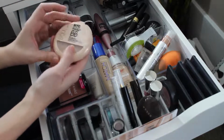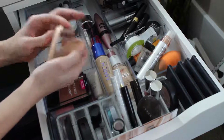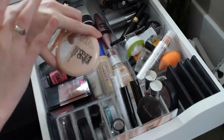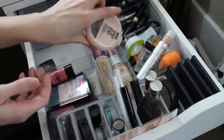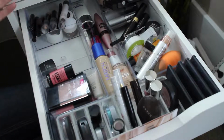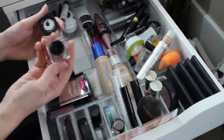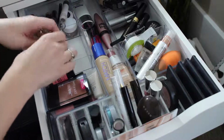Same with this powder. It was part of my used up for 2016, but I have since then taken it out. It's not translucent, and it is in their lightest color, but it just has too much pigment for my skin right now. So again, probably come full summer, I will pull this back in. I am going to leave this e.l.f. eye cream liner in here. I have been reaching for that every now and again, and I do want to use it.